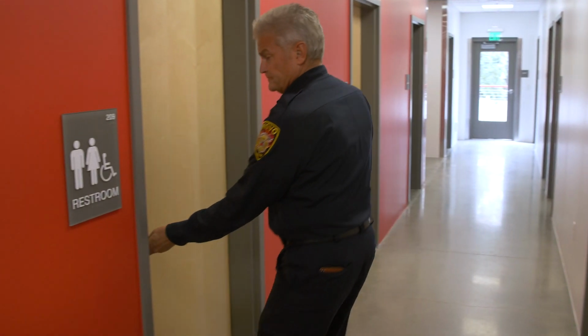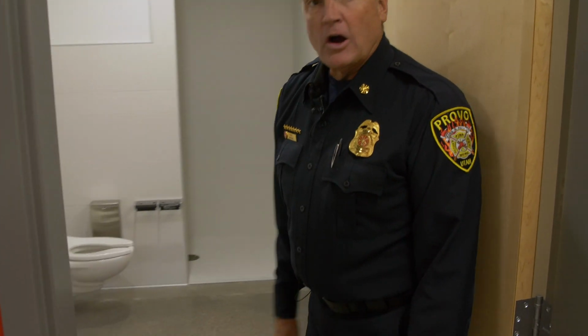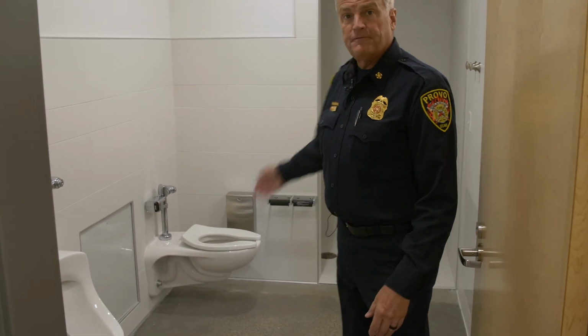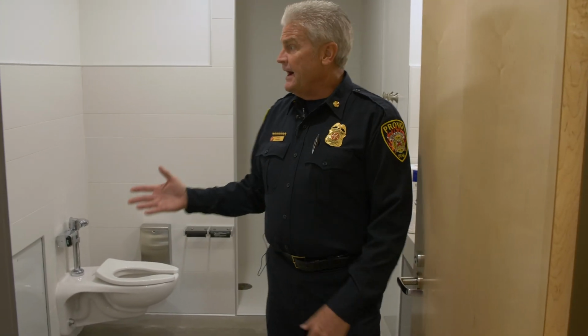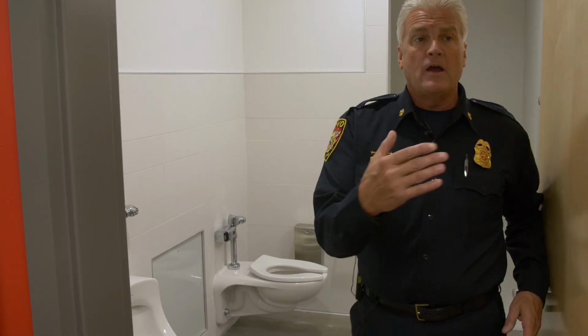But these are private rooms. We have a couple of female firefighters in Provo, and new fire stations are designed to provide all of our firefighters some privacy. All of our restrooms are designed to be single-use private restrooms. They have a full shower and the sink. They've done a beautiful job at putting these bathrooms together, and they all are directly across from the dorm rooms.